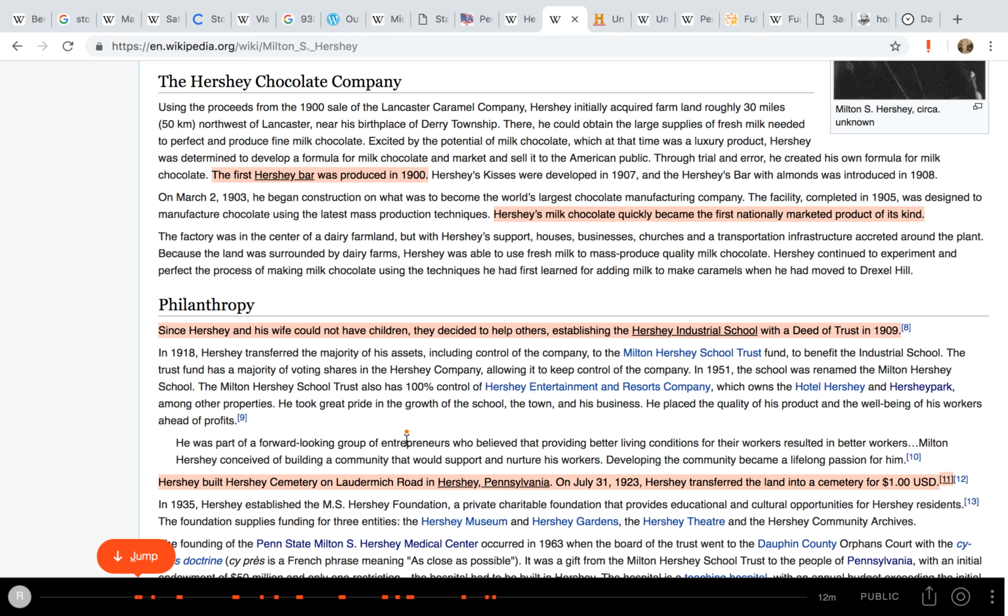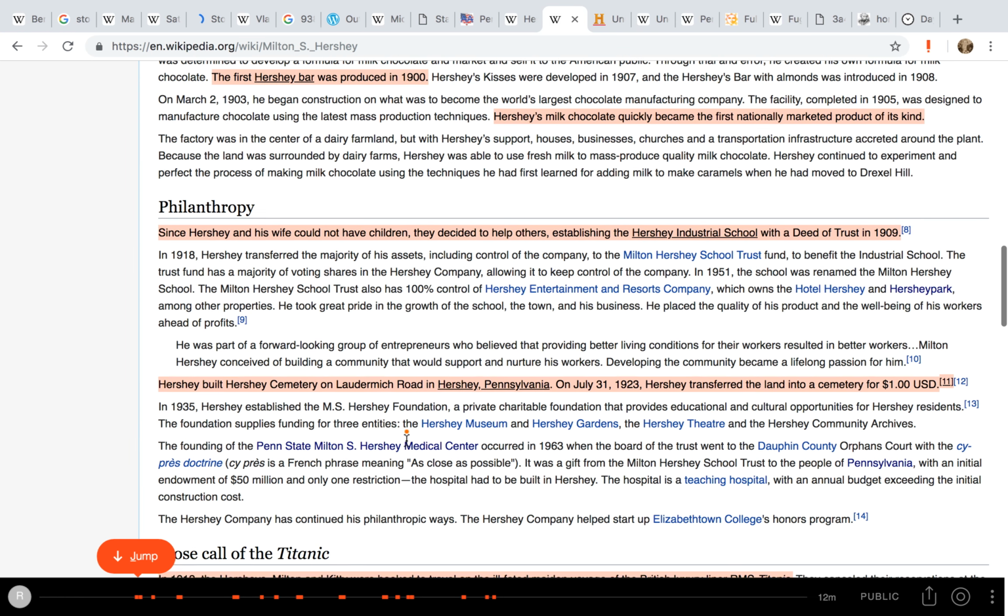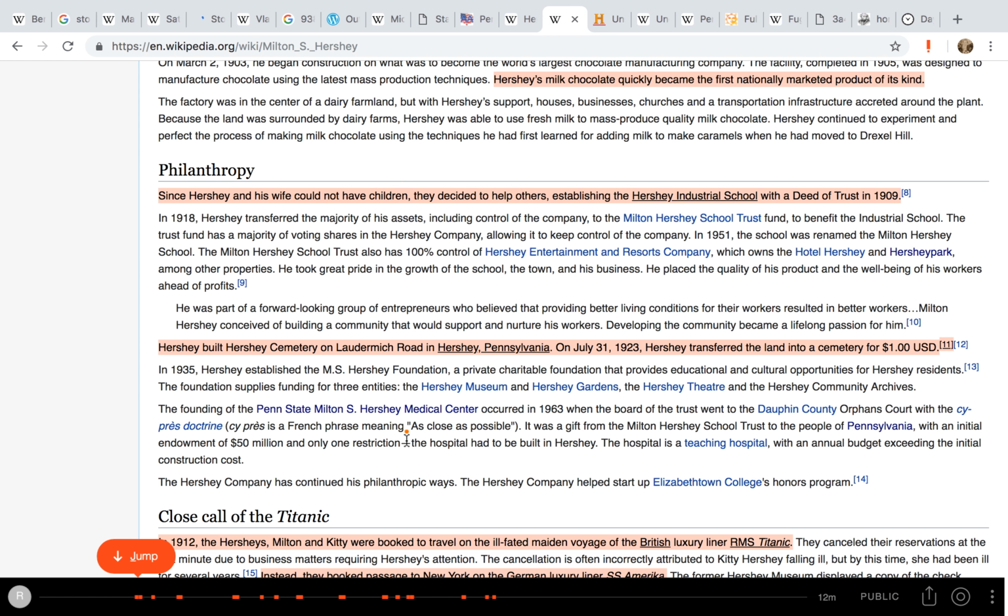Since Hershey and his wife could not have children, they decided to help others, establishing the Hershey Industrial School with a deed of trust in 1909. Now this is very interesting because we're talking about all of this in connection to a stork bearing a child on the cover of The Economist, and connecting it to Huxley's Brave New World, in which people can no longer have traditional pregnancies. And keep that 1909 in mind, because that was the first year that the Lincoln penny was put out, and we're working up to talking about Lincoln and all of this.